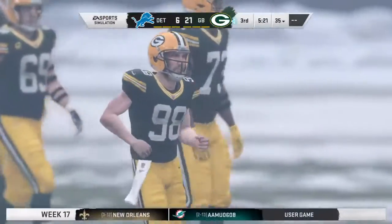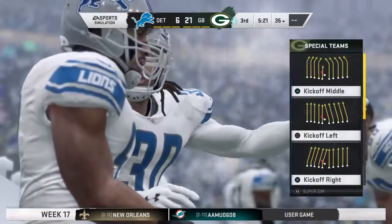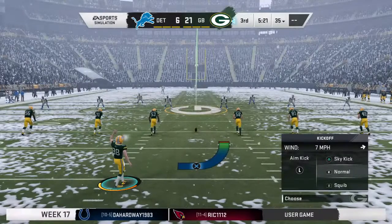Point after, up and good. And the lead is up to 15 now. A good drive that time as they go 9 plays in all. And it's culminated by a 2-yard touchdown run.